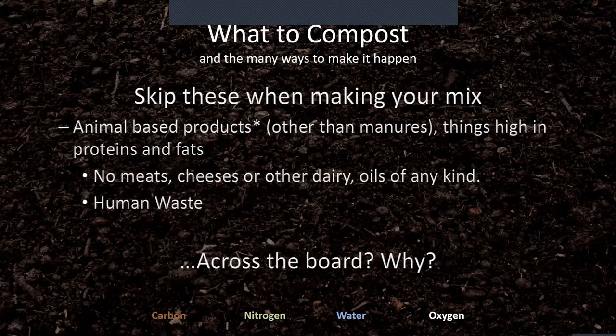Skip these when making your mix. Animal-based products other than manures, things high in proteins and fats: no meats, cheeses, or other dairy, oils of any kind, or human waste. There's an asterisk here again. Is this across the board? Well, look, if it was alive once, we can get it to decompose. We'll turn, you know, ashes to ashes, right? So these things will work. But why don't we want to do them?